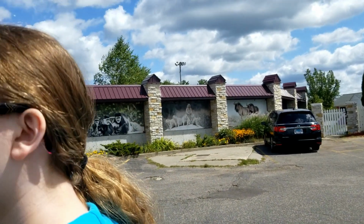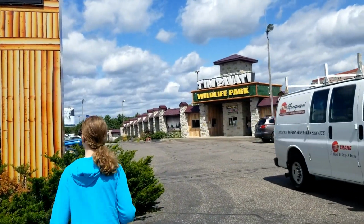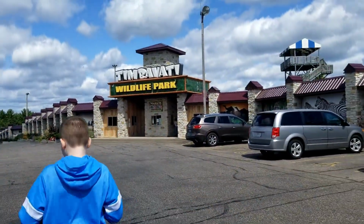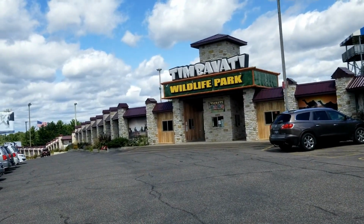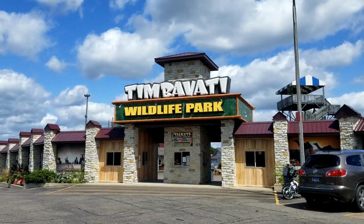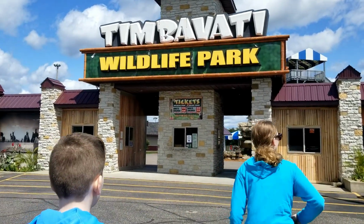So I was telling the kids, the Timbavati Wildlife Park used to be just a small portion of this storybook gardens that used to be located back that way, where the ropes course is now, next to the go-kart thing that we just did. This site used to be Riverview Park. It was an outdoor water park and had go-kart tracks and all sorts of attractions, and that went out of business. And then Timbavati bought this site and revamped it and turned it into a much bigger wildlife park.